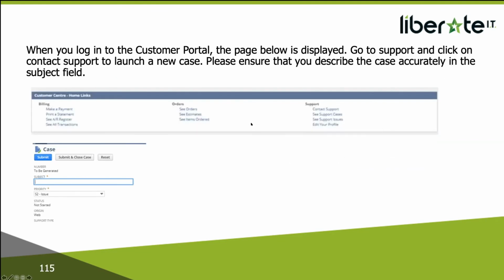When you log into the customer portal, the benefit of logging in through here is you actually get to see case history, where we're up to with certain cases, and the history of the comms. So I would suggest that's a good place to go.